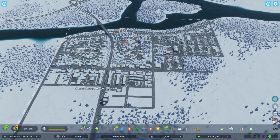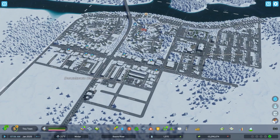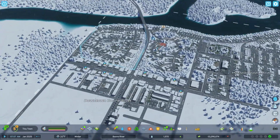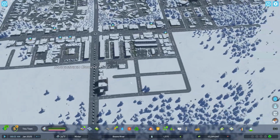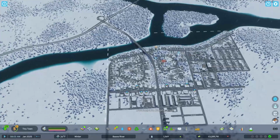I promise I'm going to be less rambly than I have been. But I did our districts a little bit, so we have Applewood. Unfortunately, you can't overlay them, so Boone River is basically cut out in different pieces. So I have downtown Boone River, we have historic Boone River, and then regular, the rest of Boone River, and then Applewood over here. Applewood is just a subdivision of Boone River.